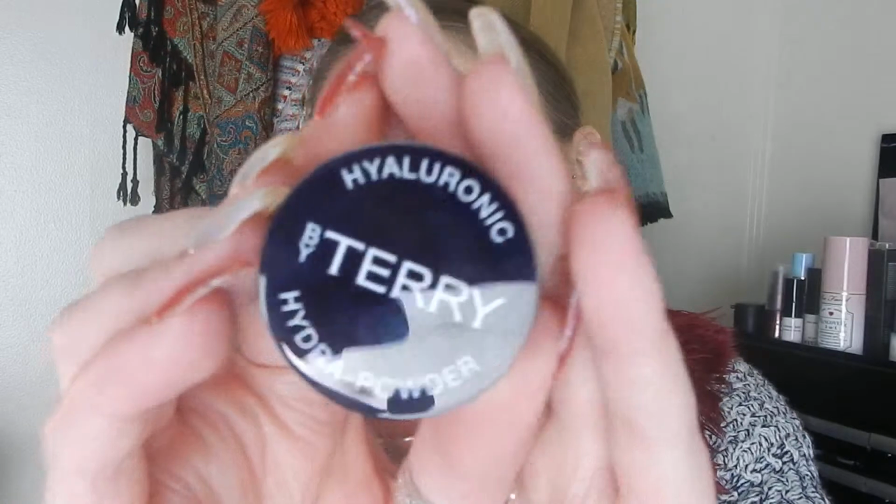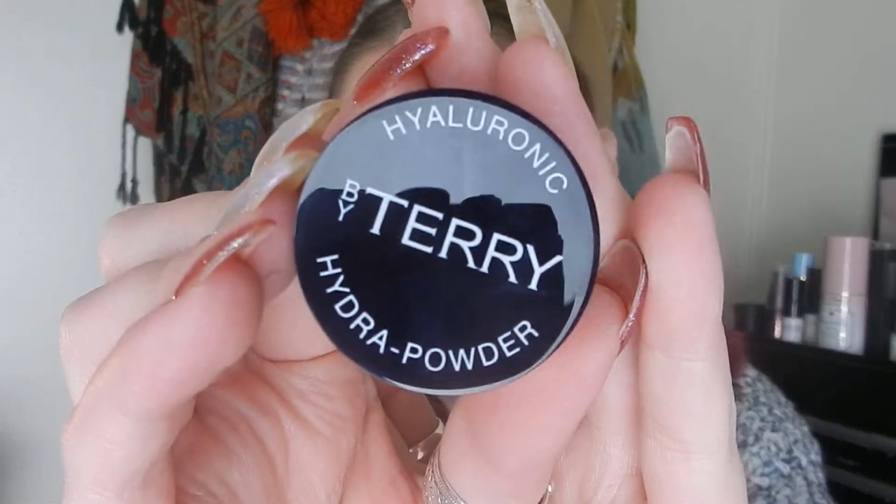One disappointing product was this by Terry, the Hydra Powder. Luckily, I only bought like a little mini. I don't like this stuff, like at all. I tried it, I think 2 times. I'm not a fan. I like the feeling and everything, but I couldn't blend powders on top of it properly. I know it's not meant for that, but I wanted to try it.